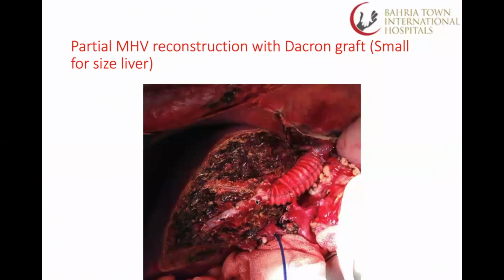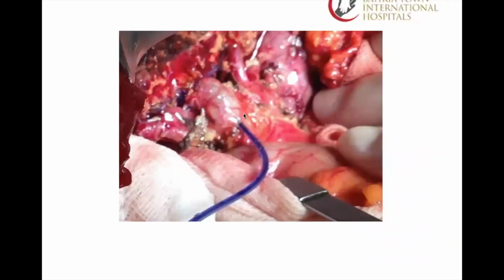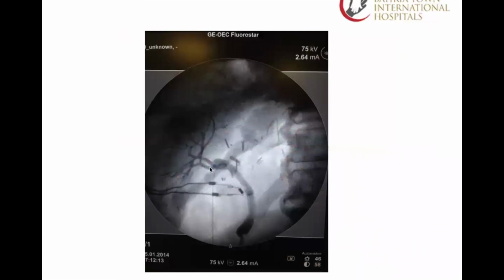So this is another right lobe graft in which we have reconstructed the middle hepatic vein by taking part of it, and then the remaining continuity is restored with the help of a Dacron graft. This is microvascular anastomosis of the right hepatic artery with the microscope. And this is an image of methylene blue testing after biliary reconstruction. This is an intraoperative cholangiogram after biliary reconstruction.